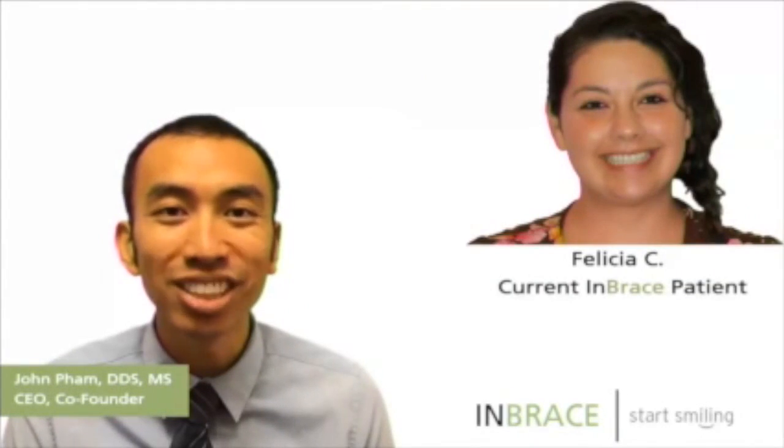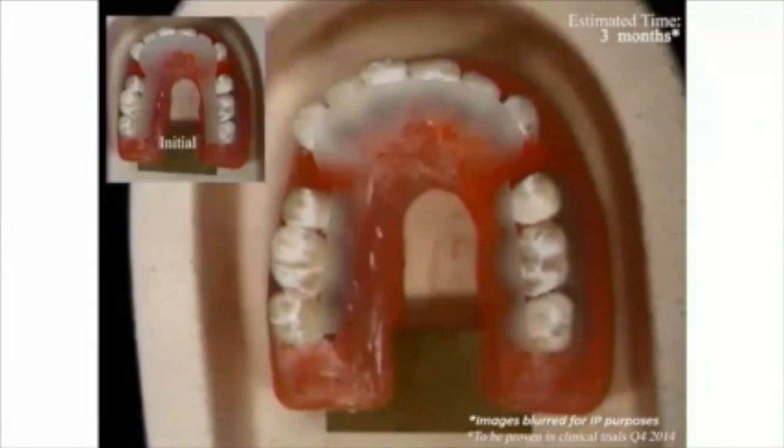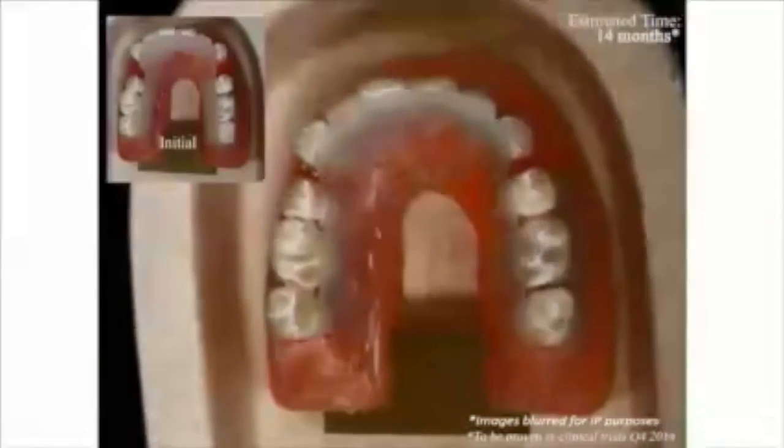Embrace is a new invisible solution that has many people smiling. We create programmable shape memory wires which are hidden behind your teeth and are specially made to automatically move them towards their proper place with minimal adjustments.